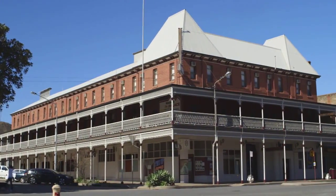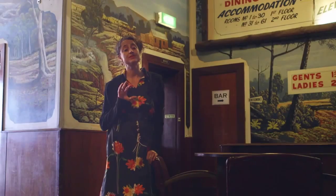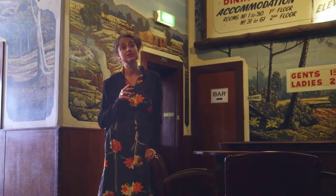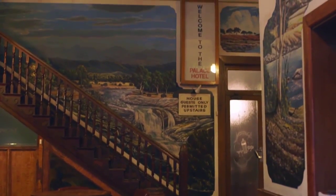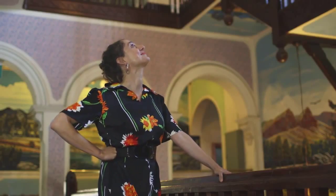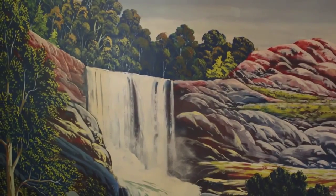The palace was originally built in 1889 as a coffee palace, and it was in the mid-1970s that the building was purchased by Mario Cellotto. He was an Italian fellow, and he really left his mark on the building in the most prominent manner. Mario had this idea that he wanted the building to feel like an oasis in the desert.